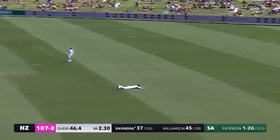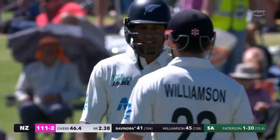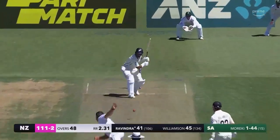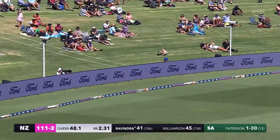There's through the field. That's what he's been looking for. Beats the man at mid-off, sprawling dive. Rachin Ravindra just takes one hand off the handle. Oh, and that's a lovely shot. You don't even bother with that. One bounce over for 4.